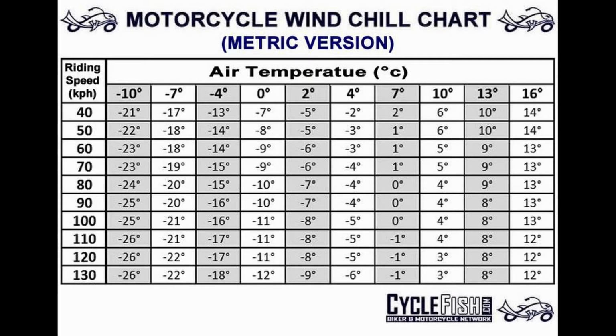So how does that impact us as a rider? We are surrounded by high-speed moving air. And without the proper gear or layers around us, that air is stripping away that insulating barrier of air around us, and additionally pulling the heat off of our skin, which cools us down much quicker. There's a lot of charts out there. I'm going to post one up somewhere in the video, maybe over this talk right now, showing the effect of air temperature and the speed that you're traveling on the effective temperature.